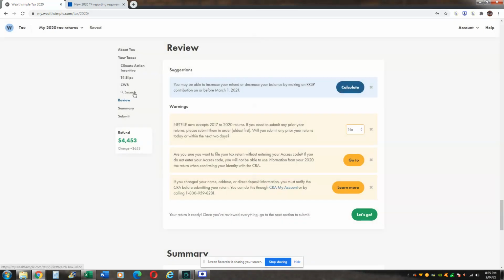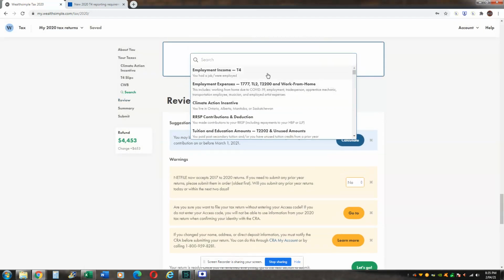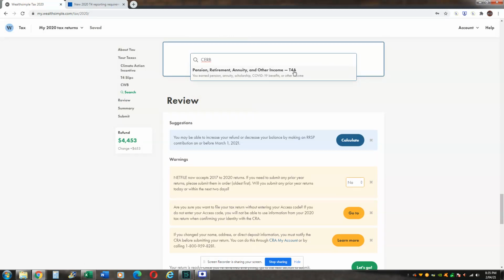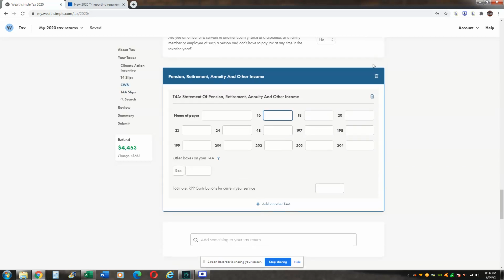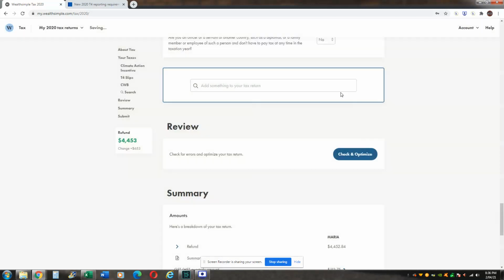Ngayon, kung nakatanggap ka ng CERB, then that would actually go to T4A. So makakakuha kayo ng mail from CRA, T4A. And then enter nyo lang yung appropriate boxes. 16 is kung magkano yung nakuha nyo, I think. That would depend on your T4A. And then lalagay nyo lang dito yung amounts. It's very straightforward. It's not as complicated as you may think.